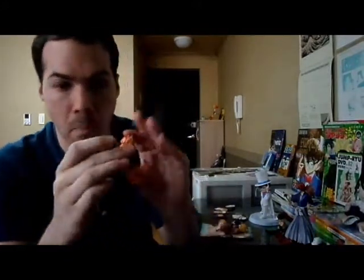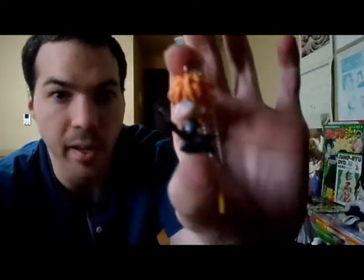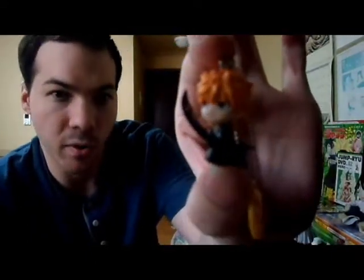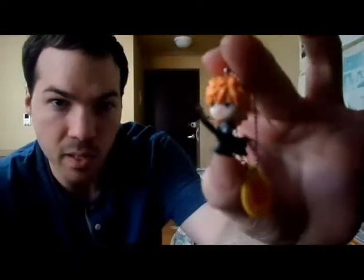Okay, now for Bleach, I have a small keychain figure. I mean, that's tiny, right? Small figure. That's Ichigo in his Bankai form. You can see that. Really small.